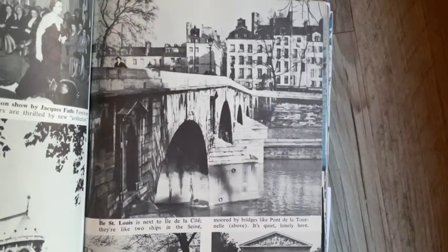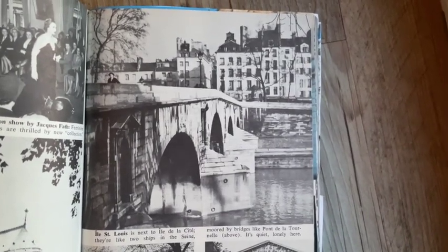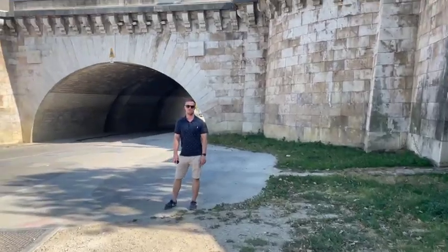So we were really close to one more stop. We're going to try to find it on the bridge. That stop would be this one, the bridge labeled Poste de la Tournelle. If you're familiar with Paris, you might be shaking your head about now.